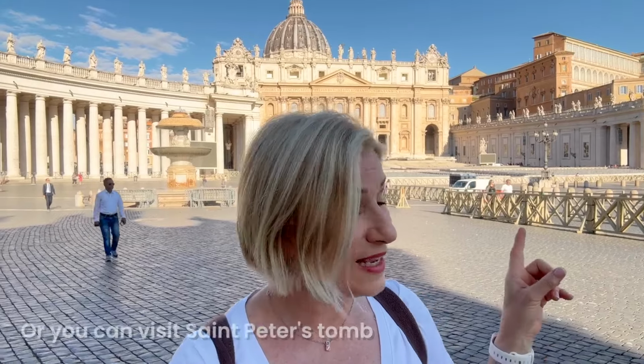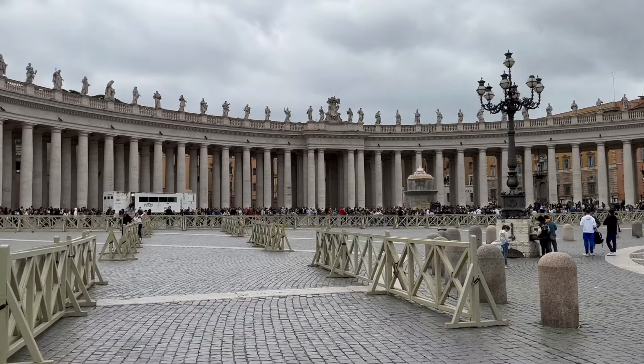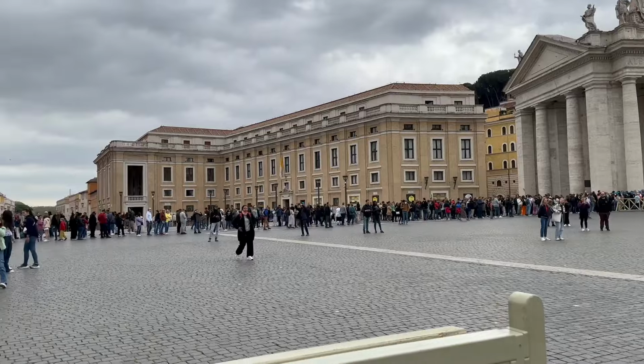If you want to climb St. Peter's Dome, but you don't want to visit the Vatican Museums, the only way is to go into St. Peter's Basilica and stand in that line and go through security first. There isn't any such thing as a skip the line ticket for St. Peter's Dome. Some companies do offer a tour with a kind of skip the line ticket to the dome.